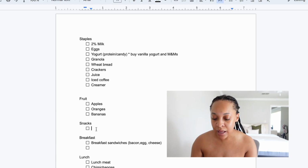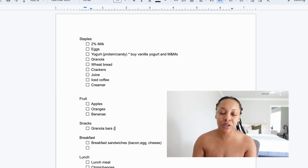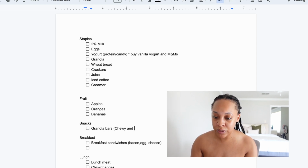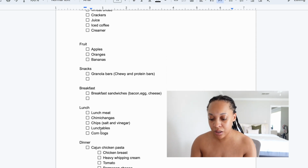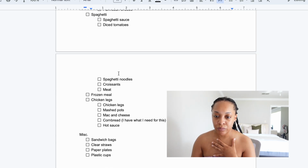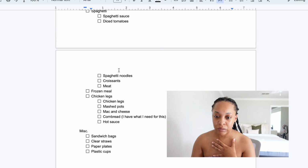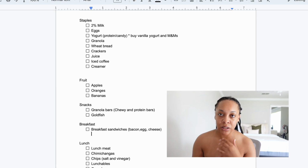Now snacks, I like my granola bars, my fruit granola bars. My son likes granola bars, you know, the chewy bars that the kids like. So chewy and the protein bars. I think that might be it for snacks. We really don't need a lot of snacks. So goldfish for my son whenever he needs something to hold him in between meals. I think this is it. So now it just comes down to looking at the total.